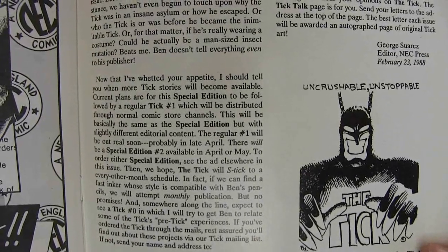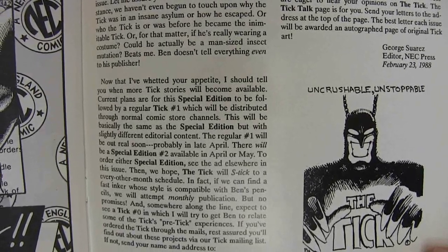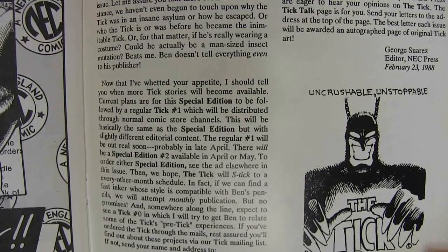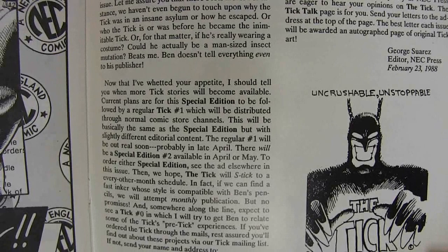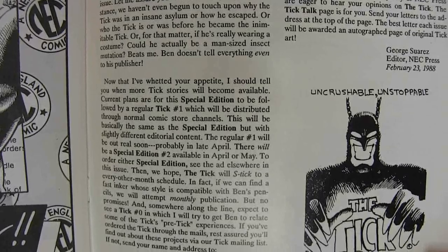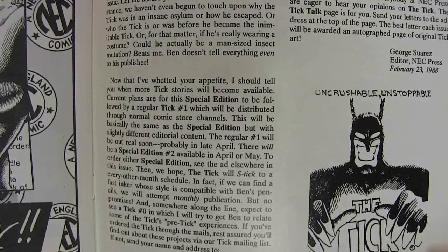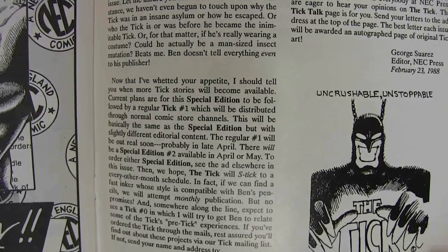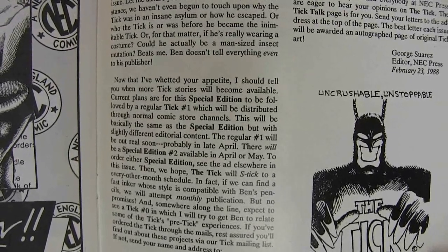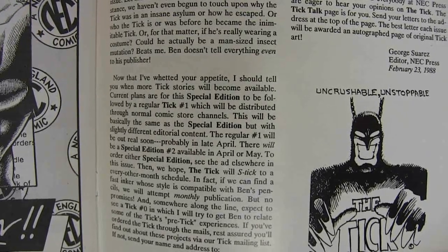Now that I've whetted your appetite, I should tell you when more Tick stories will become available. Current plans are for this special edition to be followed by a regular Tick number one, which will be distributed through normal comic store channels. This will be basically the same as the special edition, but with slightly different editorial content. The regular number one will be out real soon, probably in late April. There will be a special edition number two available in April or May. To order either special edition, see the ad elsewhere in this issue.